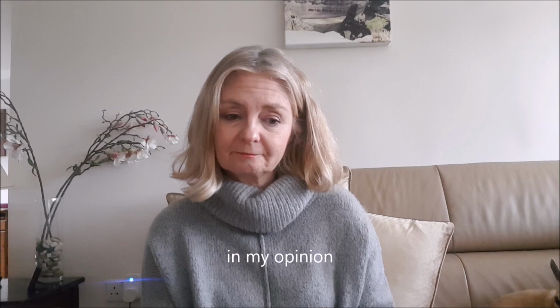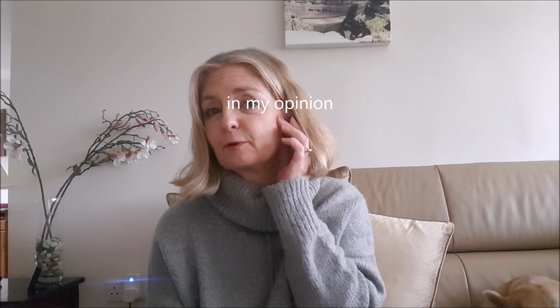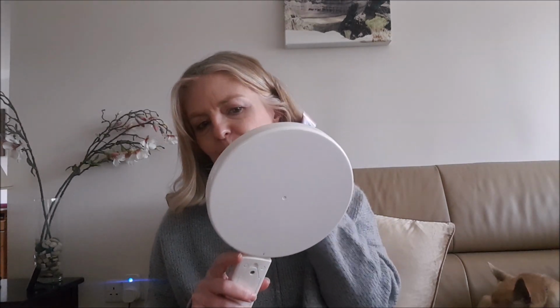Yes, it is a fuller coverage than my Charlotte Tilbury Light Wonder foundation. And I say that because I've got a bit of a sunspot here. With my Light Wonder foundation, that shows through it, whereas this has covered it up. So I do think it's a thicker coverage than my Charlotte Tilbury Light Wonder.